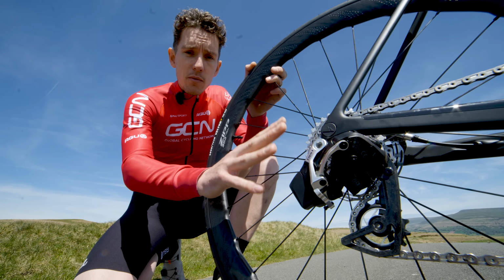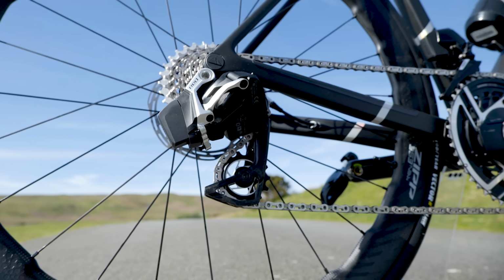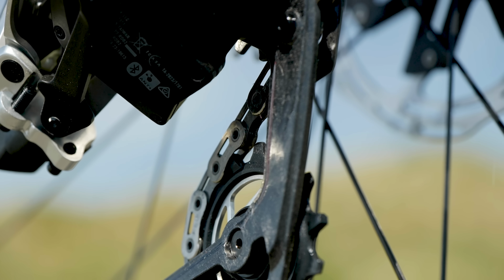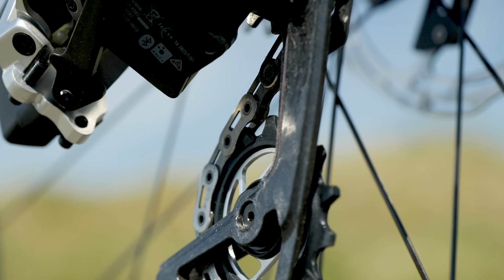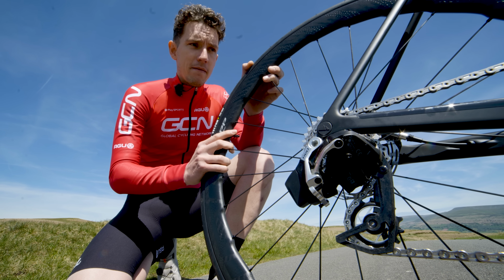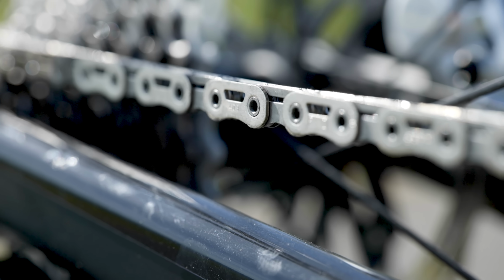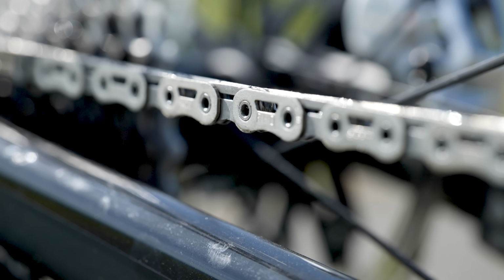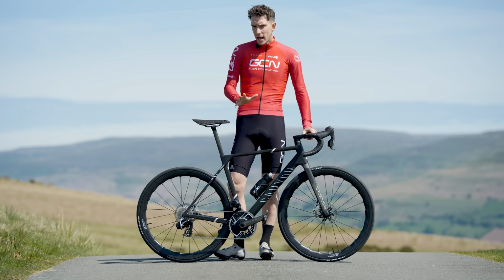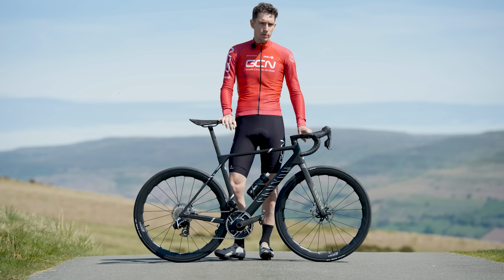Functionally, the rear derailleur remains the same, but has shed 16 grams and also gained this oversized ceramic bearinged jockey wheel, which SRAM say is there for aesthetic reasons. And then the chain, brilliantly, has also not been forgotten in terms of weight savings. I don't think I've ever talked about a lightweight chain before, but they have managed to save 13 grams from this one. So what is then the total groupset weight? Well, SRAM say they have shed 153 grams over the previous version.